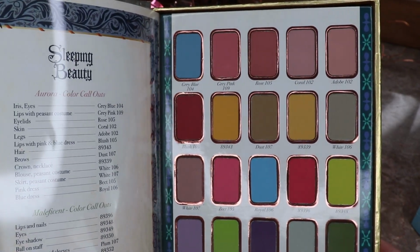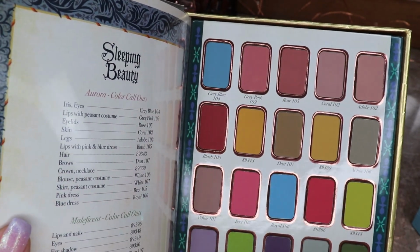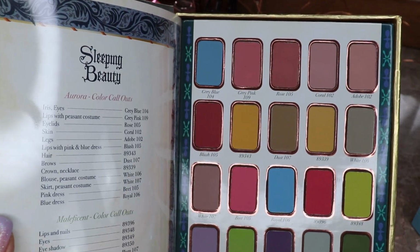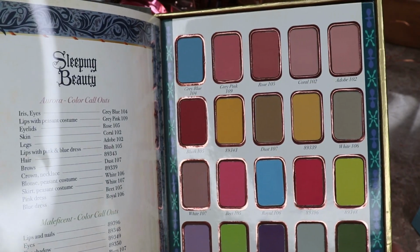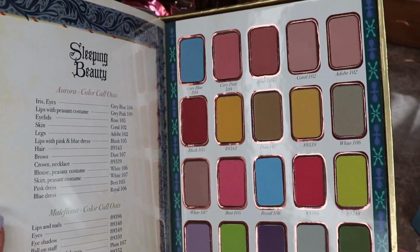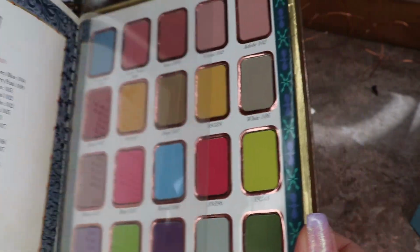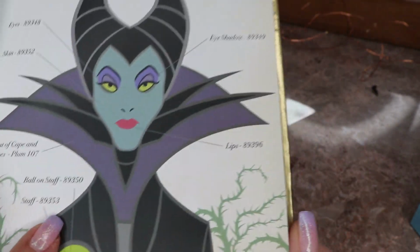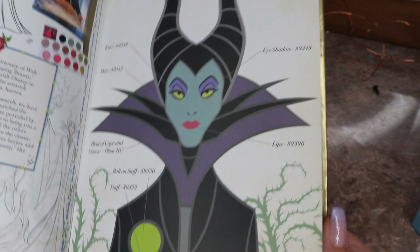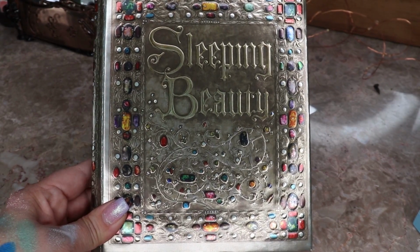So her eyes were gray blue 104. This color right here was the color of her eyes exactly. The color here, gray pink 109, that was the color of her lips when she was wearing the peasant costume. Rose 105, this is the color of her eyelids, and so on and so forth. And then at the bottom we start getting into the colors for Maleficent, because you cannot have a princess without having a villain, right? And she's awesome. I always thought she was one of the scariest of the villains when I was a little kid.